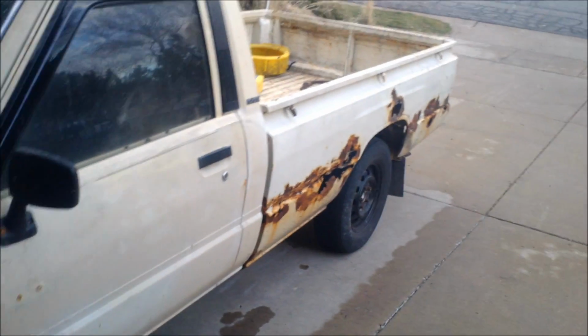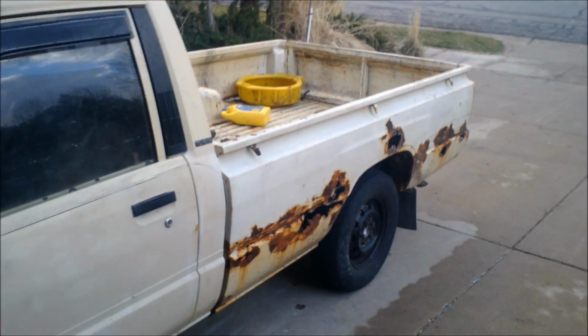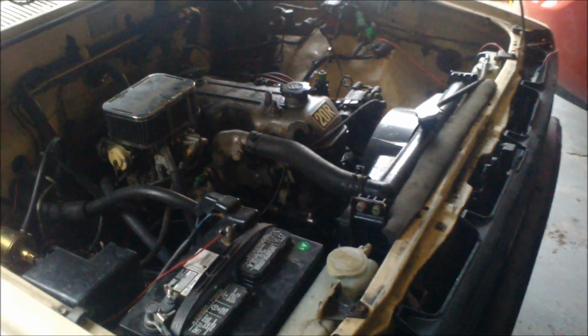I would load a snowmobile up in the back and then one or two more on a trailer and just go up in the mountains. I haul a lot with this. Outgrown it a little bit, but just needing something with a little more power, so I am upgrading. I'll show you the upgrade here in a second.